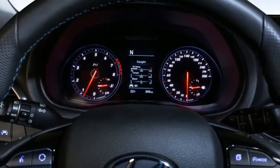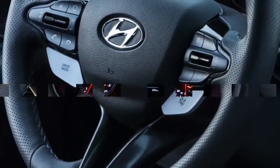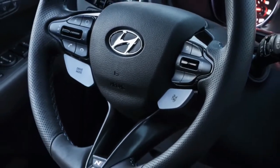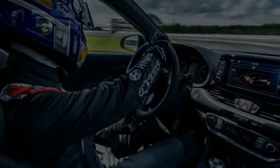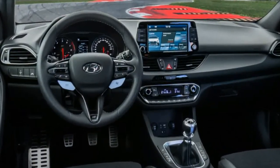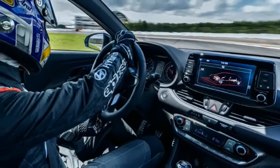2018 Hyundai i30 N, available with 242 bhp or 271 bhp. Hyundai's hot hatch available with 242 bhp or 271 bhp, and a price tag undercutting key rivals. Hyundai has revealed UK prices and specs for its first proper hot hatchback, the Volkswagen Golf GTI rivaling i30 N, which will go on sale in Britain early in 2018.